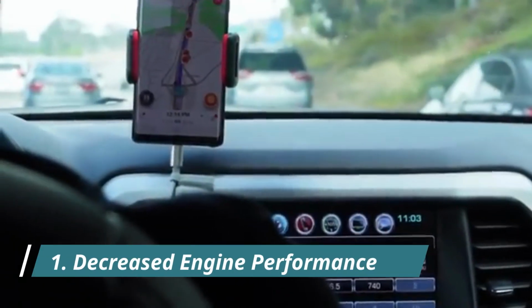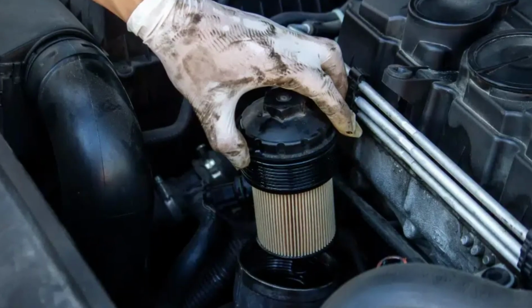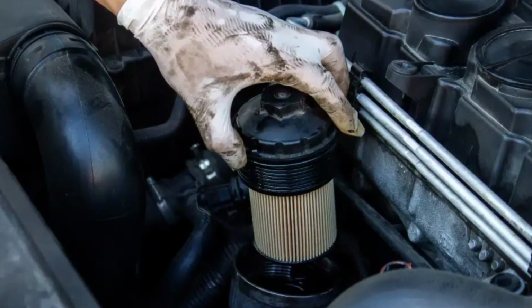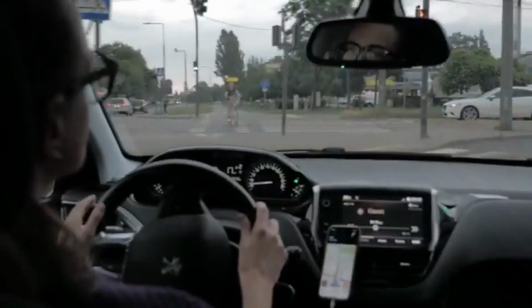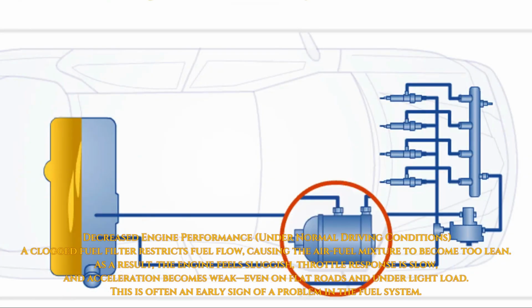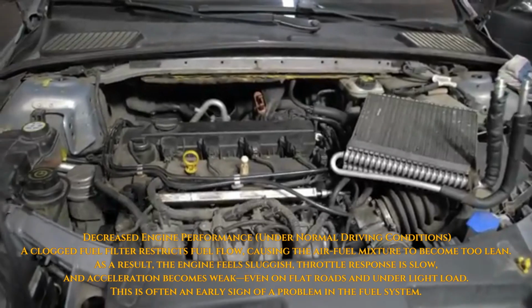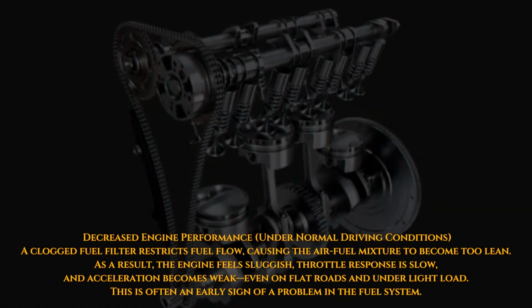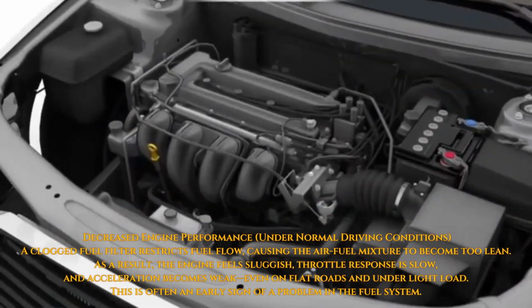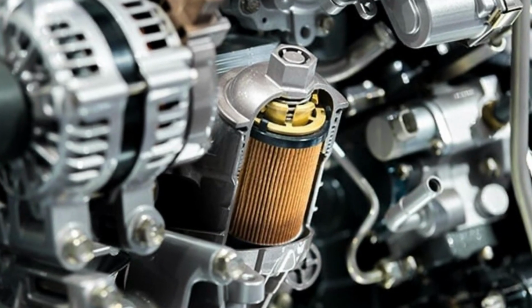Number 1. Decreased engine performance in normal driving conditions. One of the most common signs of a clogged fuel filter is a noticeable drop in engine performance during everyday driving. When the filter is restricted, fuel can't flow freely to the engine, which leads to a lean fuel mixture and insufficient combustion. As a result, your vehicle may feel sluggish, throttle response is reduced, and acceleration becomes weak, even on flat roads or under light load. This is often one of the earliest signs that something is wrong in the fuel system.